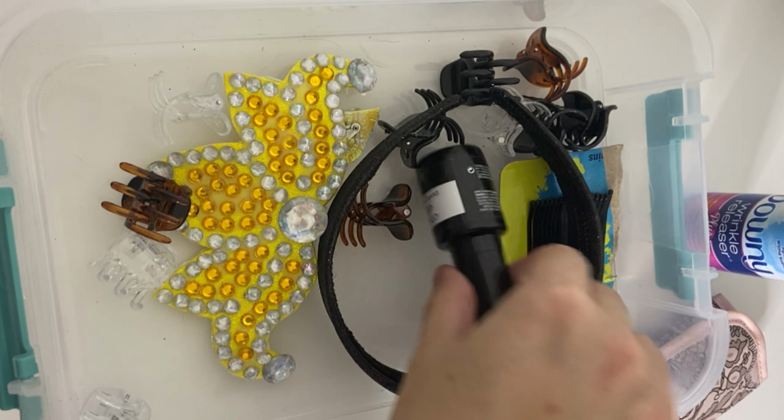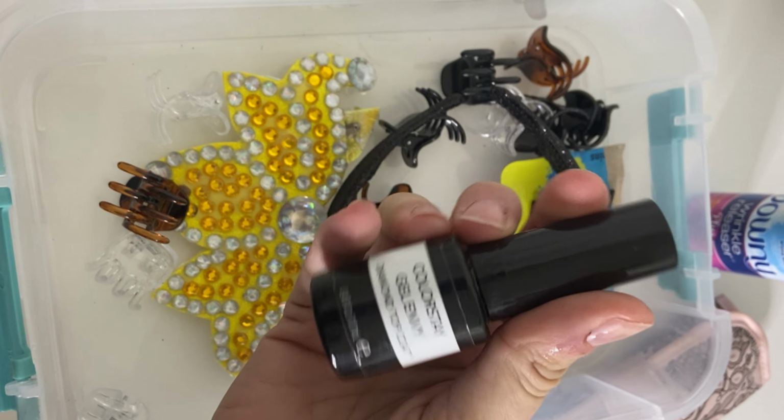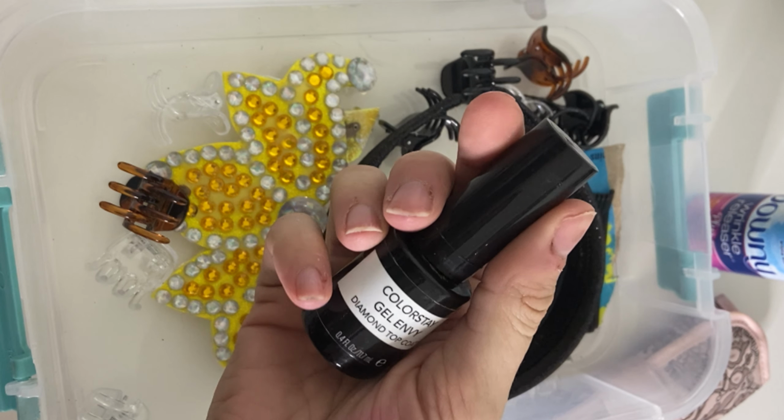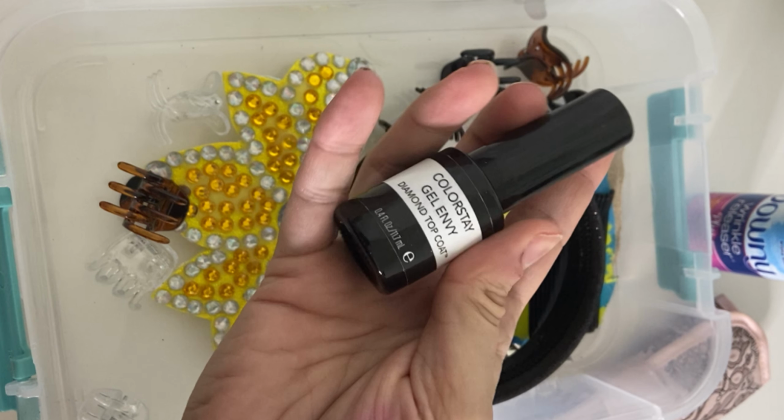One thing I have found helpful before is a thing of clear nail polish. If you need to seal something very quickly, this works, as well as if somebody has a little bit of nail polish on that you need to get off quickly, this can help with that. It's just nice to have just in case.